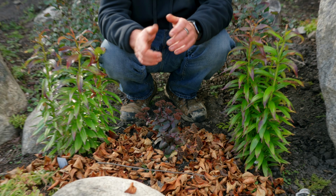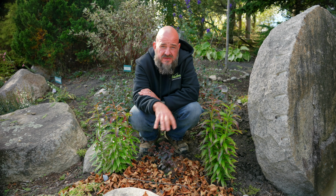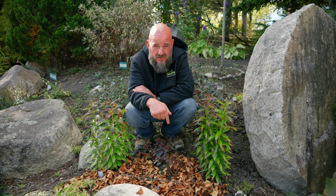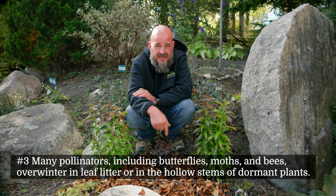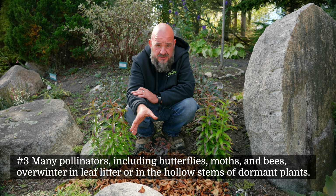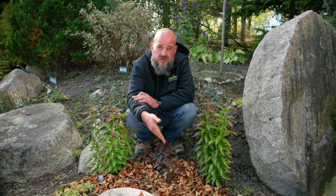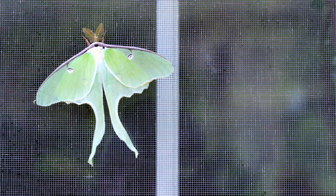Now my favorite, and probably one of the most important, is that underneath all of this leaf matter is where all of our pollinator friends are hanging out. The queen bumblebees, once it gets cold enough, are actually going to hide under this leaf litter until spring, when they will emerge and they will find a new home to raise their next year's brood. Underneath here is also maybe a cocoon for the lunar moth. Now, if you've ever seen a lunar moth on your screen, they're like this big, bright green. You don't see many of them.